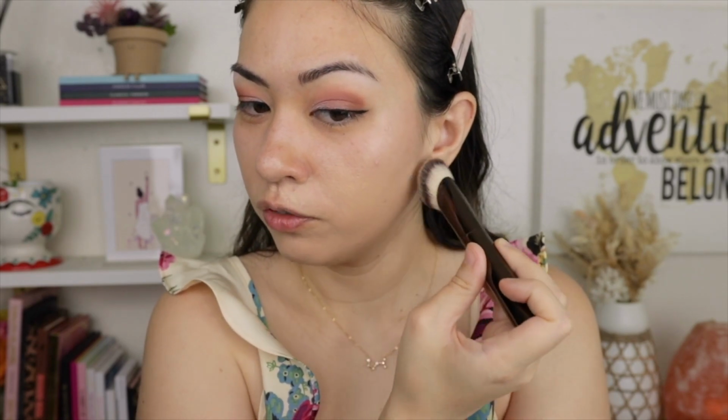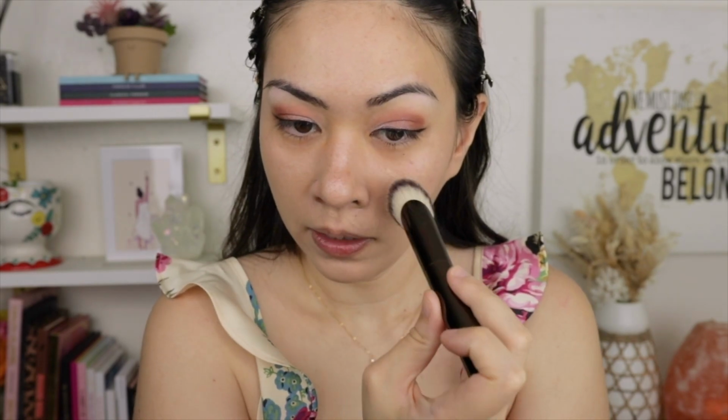So I feel like that definitely has to be put on top of the foundation, because even though this foundation is a light medium coverage, it still covered up that highlight. But the foundation though, I've mentioned so many times that I love this foundation. I feel like if you put on blush first and then the foundation over, that works because a lot of blush nowadays is very, very pigmented. But with this highlighter, it's not pigmented enough to show up underneath the foundation.